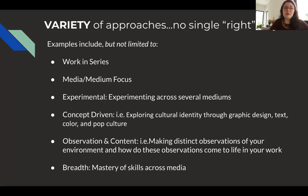We love to see work in series, to see sort of a progression of work. You can have a whole portfolio that is really focused towards one type of media. We love to see experimentation as well.